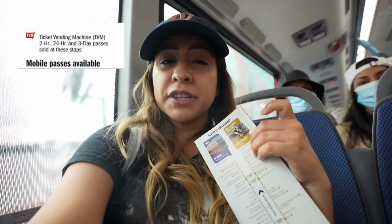There are a few different ways to buy your tickets. You can pay cash to the driver, but make sure you have the exact change. You could download the app, which is Ride RTC, or you can also buy your ticket at the ticket vending machine. So when you get this map, make sure you look at the ones that say TVM with the little red square over it. TVM for ticket vending machine. So there are a few different ways to buy your ticket.